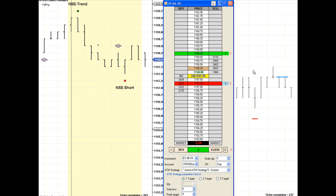If I was trying to go for more, I would want to give it a little bit more breathing room. So the market is moving down against us a little bit. We've got our stop loss in. If it hits down here, we'll get stopped out, take a 4-tick hit, and have to recover. Okay, so we'll just let it play out, let it do its thing.